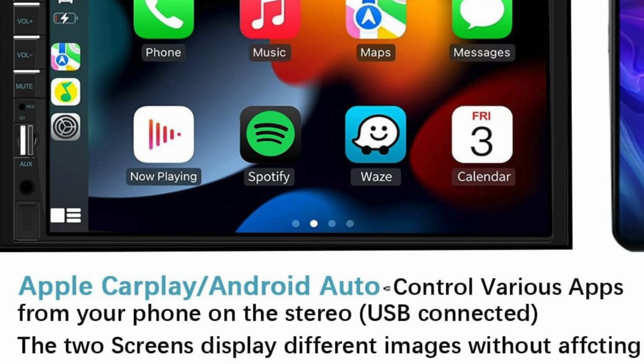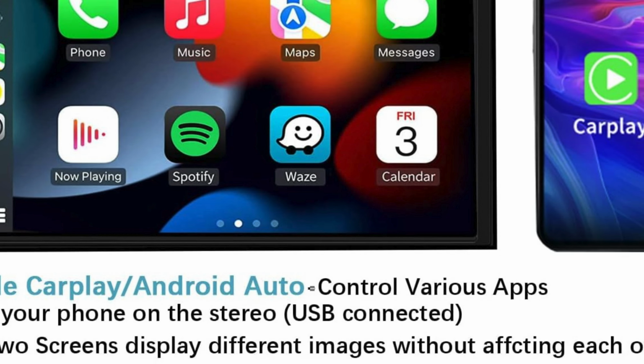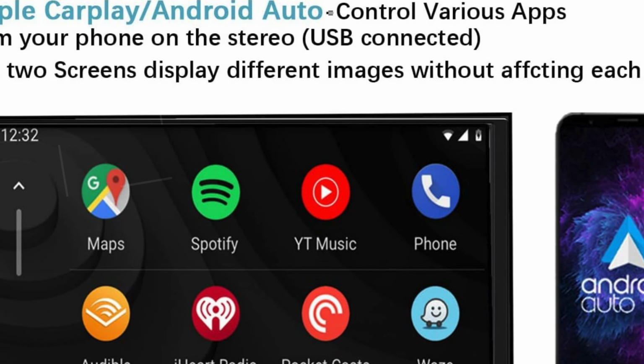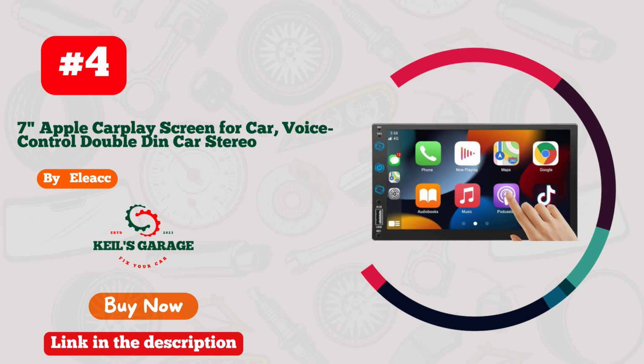Moreover, Nefay offers 24/7 technical support, ensuring users receive help with installation and operation whenever needed. Ideal for anyone searching for the best aftermarket car stereo with Apple CarPlay, this product is also a great gift option for special occasions.